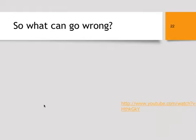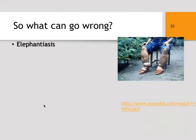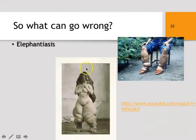All right. So last but not least, what can go wrong? Classic thing is something called elephantiasis. You can watch a little video on it. Here's some images. Basically, elephantiasis is spread by mosquitoes that have been infected with a parasite. When the mosquito bites you, these parasites go into your lymphatic capillaries and they destroy them. As you can see in this image, particularly pronounced in this female here, the lymphatic capillaries of both her legs were destroyed.